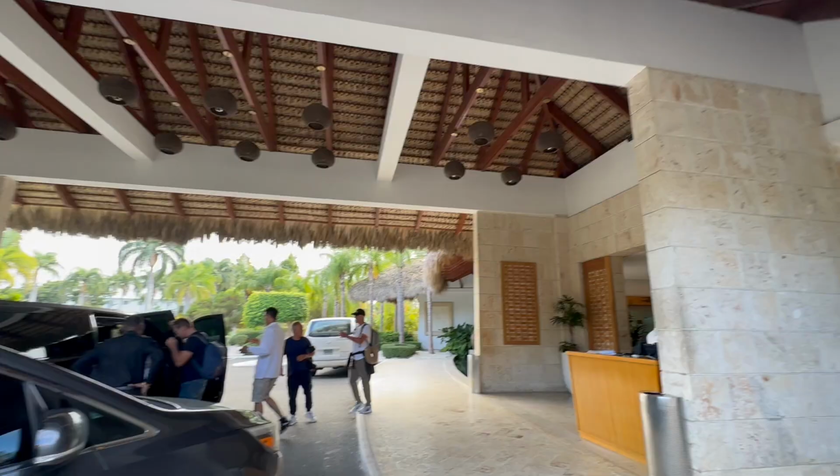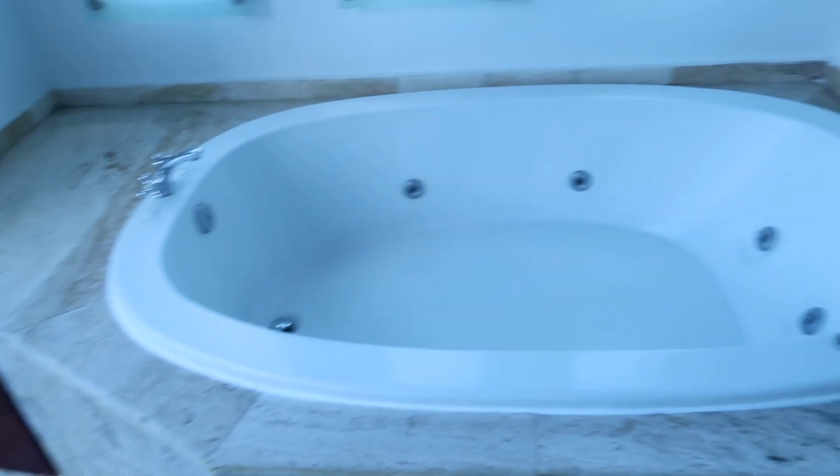First, let's start with location. It's just about a 20-minute drive from the Punta Cana International Airport, and you know we love a short drive from the airport to our resort.